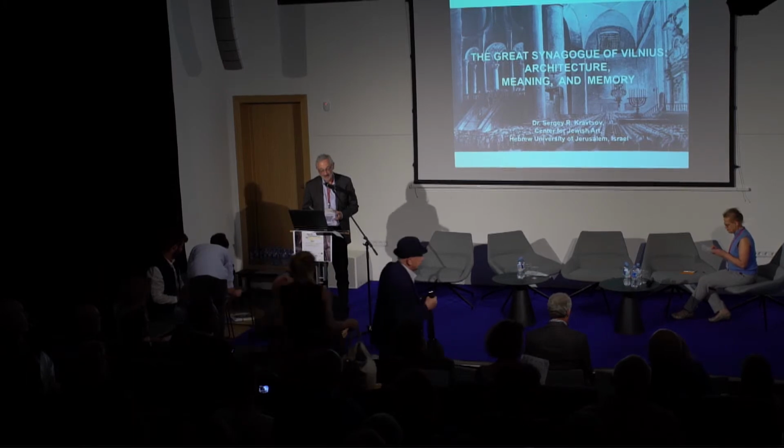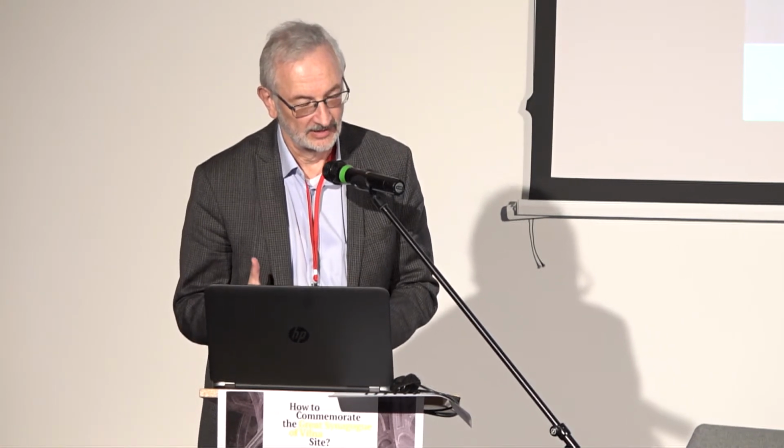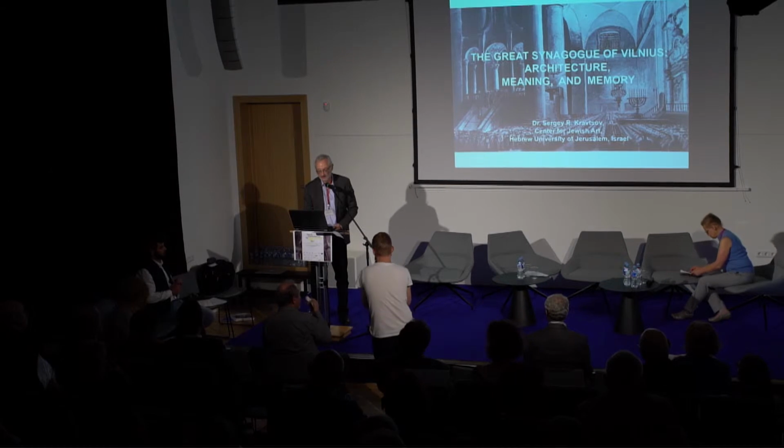And I will start with my topic, which is the Great Synagogue of Vilnius: Architecture, Meaning, and Memory. I'm an art historian and an architect, also mainly working as a landscape architect. So I'll dwell also a little bit on possibilities of inscribing the future solution into the townscape of Vilnius as a modern city.